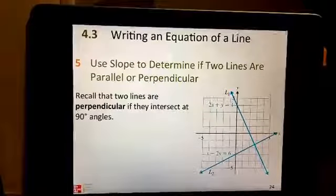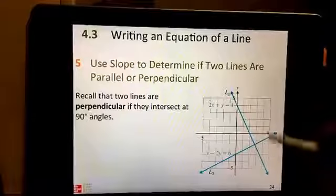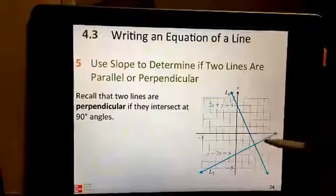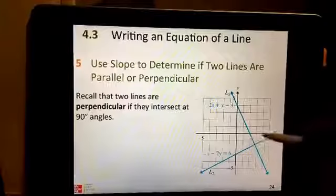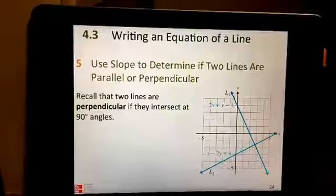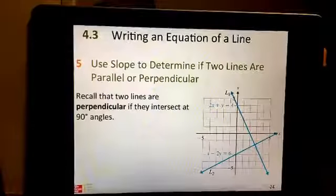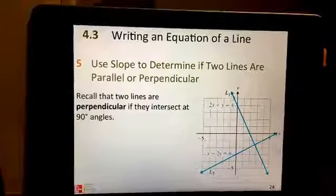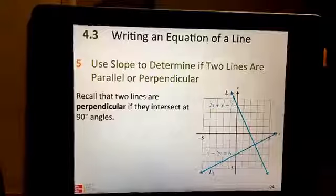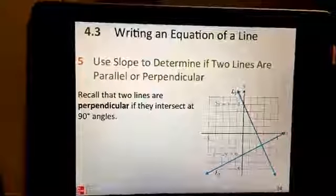Okay, perpendicular lines, let's look at the relationship between these two perpendicular lines. Perpendicular lines make a 90-degree angle or a right angle, so this could be a little box there showing that you have 90 degrees. Now let's look at these two lines. They've given us two equations: 2x + y = 4, and x - 2y = 6.